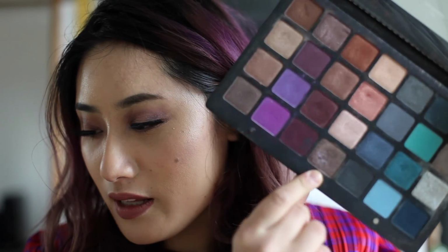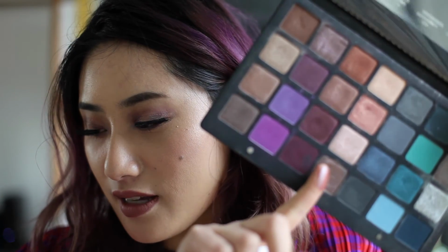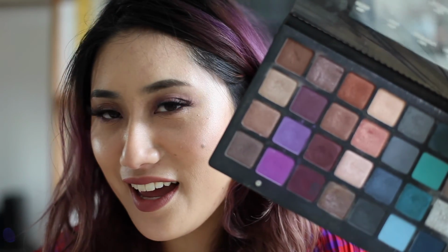Next one is a shade you wish was sold individually. Now, if this shade was not sold individually, I would say the Calypso Blue from the Natasha Denona Blue Purple palette, because this is a really nice shade just by itself. It looks really good. Just swatched on the eye, you can have that and just go out the door. Of course, under a primer, because these ones crease like crazy without a primer, but it is a really gorgeous shade, but it is actually sold individually.